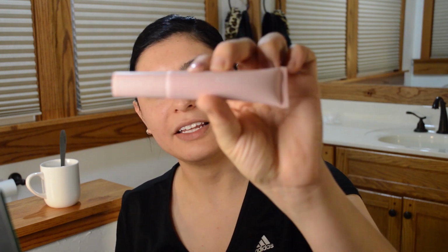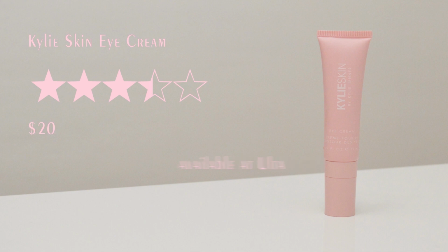Next, I'm going in with the Kylie eye cream. Apply daily around the delicate eye area.